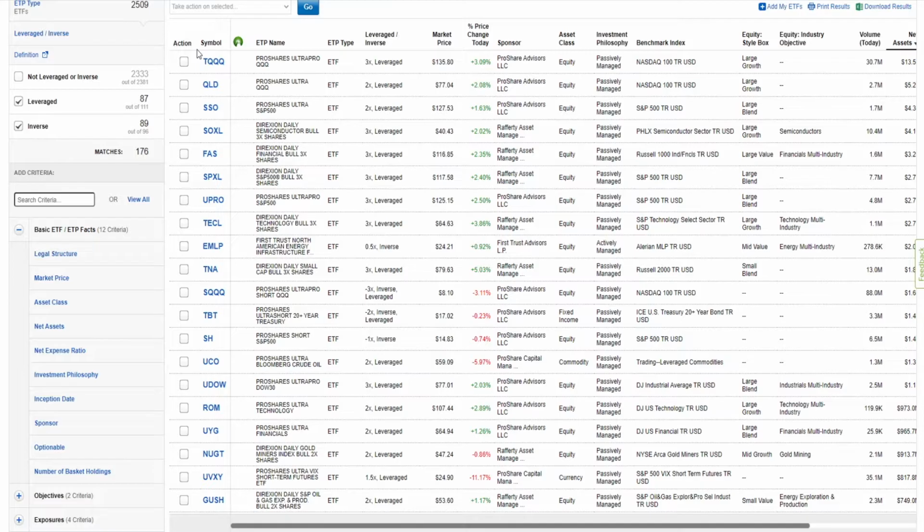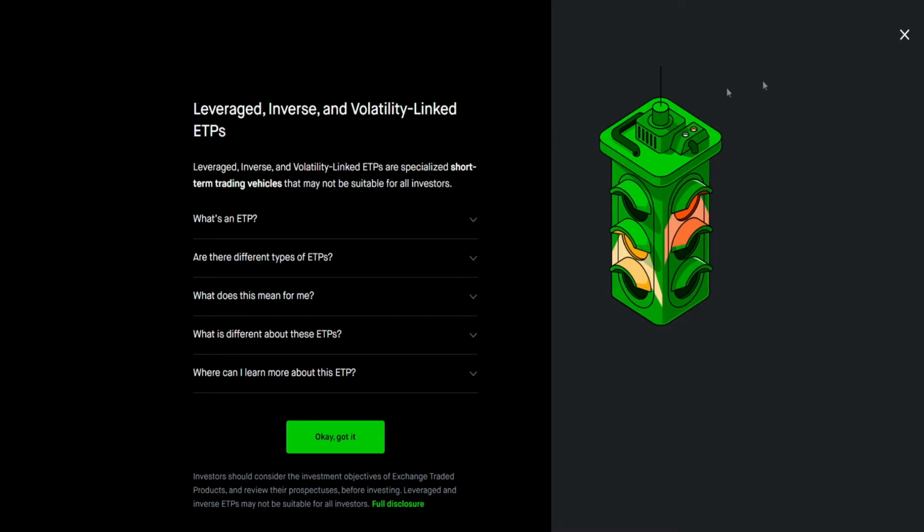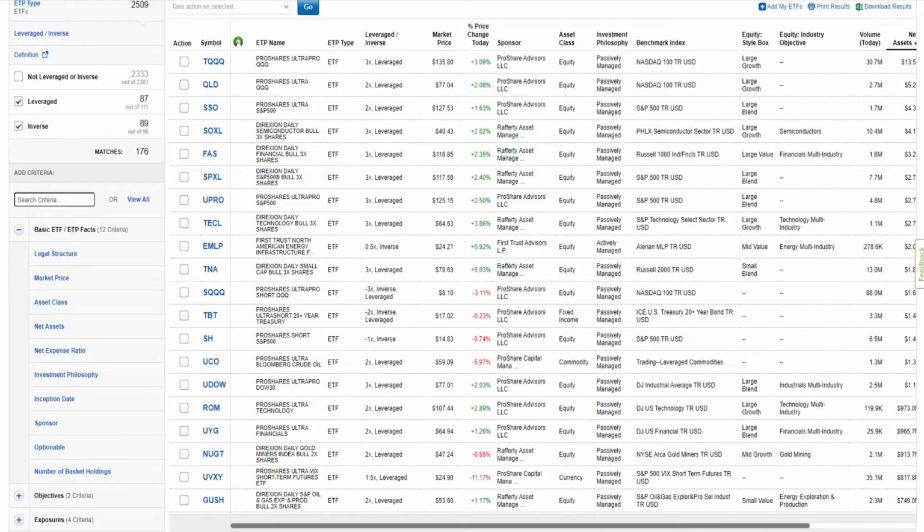You can see why this would catch the eye of a beginner investor. When you look at it on Robinhood, it shows a 1,200% return over 5 years. It's definitely a good thing that they have a warning on the page so that newer investors have a heads up on what they're getting into. Moving down the line, we have QLD, which is 2x the NASDAQ 100. SSO aims to provide 2x the daily return of the S&P 500, while SPXL and UPRO aim to provide 3x.